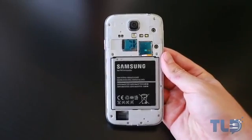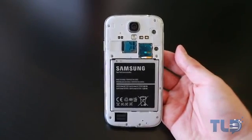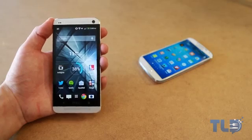And not to say that it's built poorly or bad, because it's definitely not. It feels solid, but being a flagship phone, it pales in comparison to the HTC One. And in terms of build quality, the HTC One takes the cake and then some.